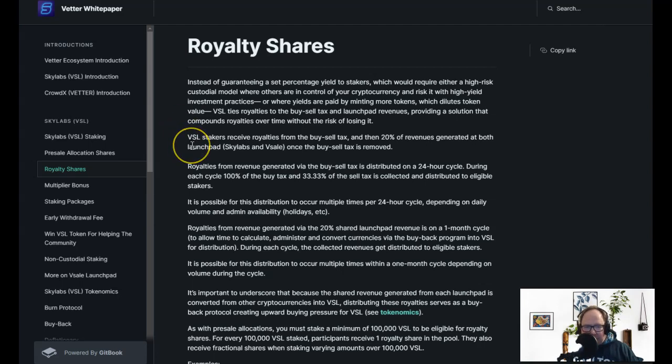VSL stakers receive royalties from the buy and sell tax, and then 20% of revenues generated at both Launchpads, Skylabs and VSL, once the buy and sell tax is removed.